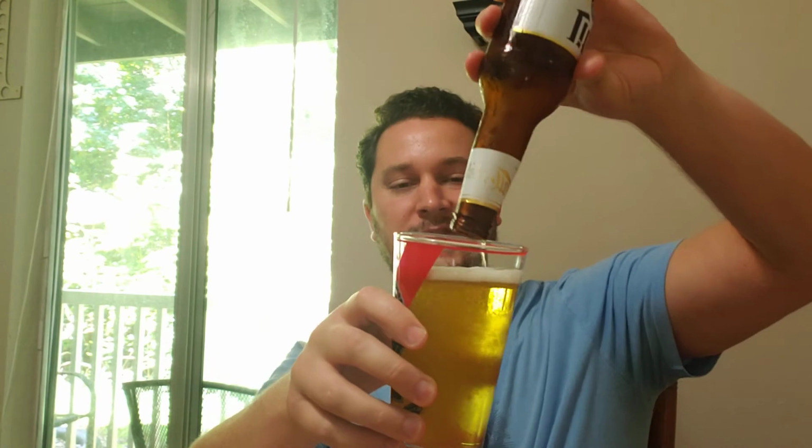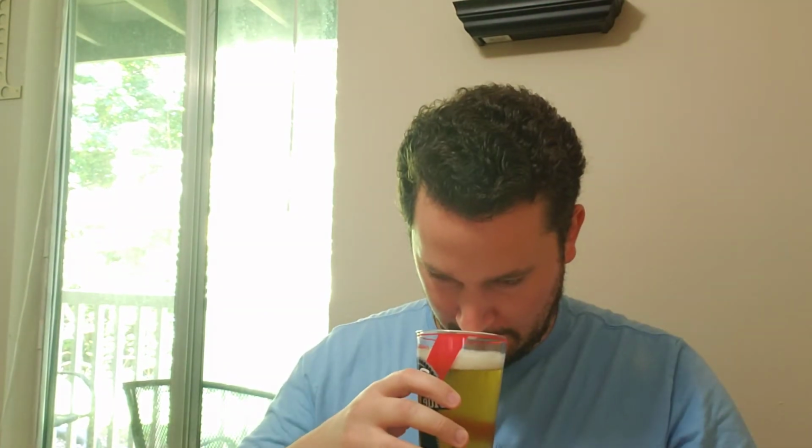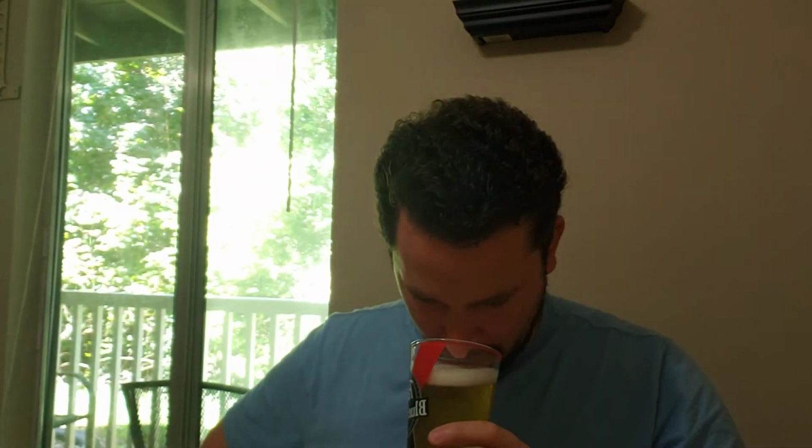Let's go ahead and get the rest in there. I didn't quite get it all in there. Let's get a nose on it, although there's probably not a whole lot. Okay, you get a slight corn, faint bread aroma. You do get some. It's definitely there. Nice aroma. Kind of smells like Pabst Blue Ribbon or Miller High Life. From the nose alone, I don't think you could tell it was a light beer, right? But let's go ahead and try it.